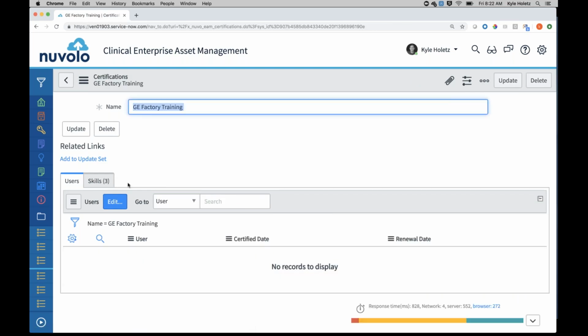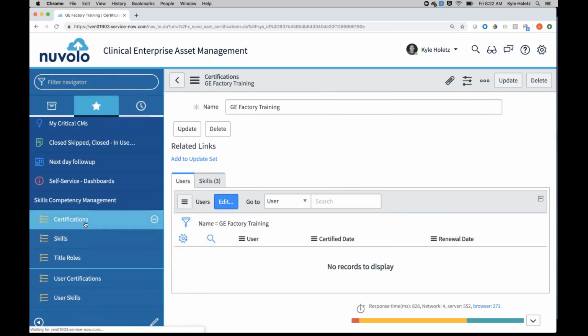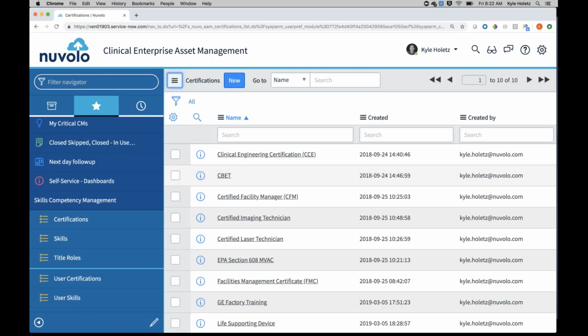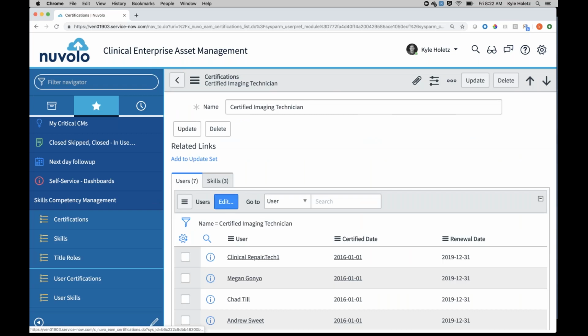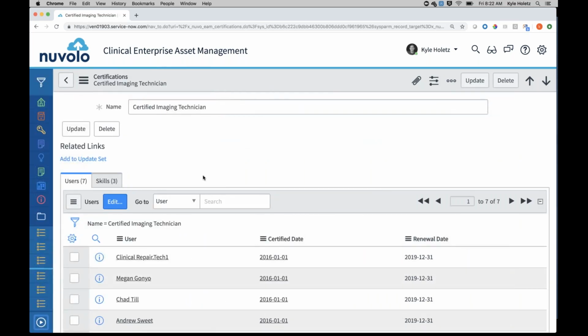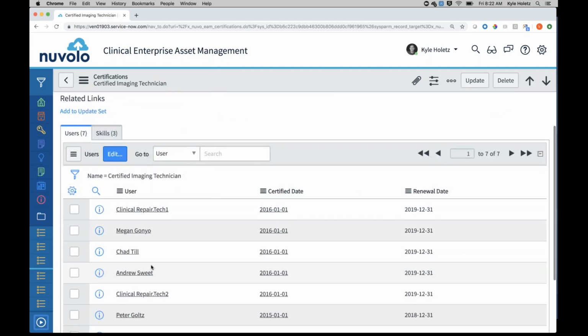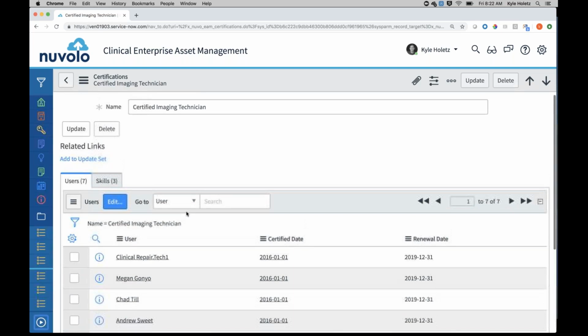I'm going to click into the certification here. Actually, let me go back and use one that has some users linked to it. So certifications, imaging tech, there we go. In the case of an imaging certification, which is relatively broad, you'll notice on this one we have 7 certified technicians. Like Ben mentioned, one of the things that's nice about this is you can start tracking certified dates, renewal dates, and all of these records.